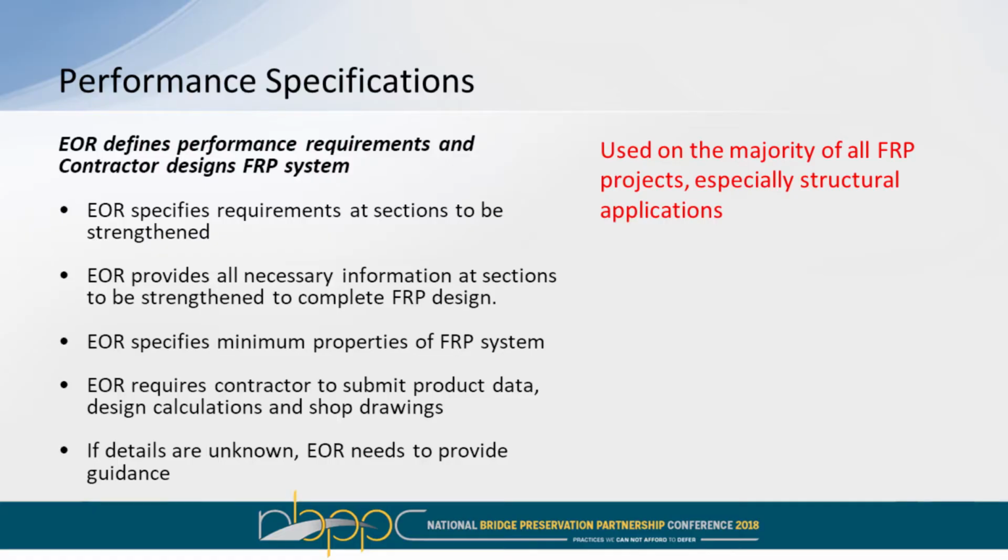Performance specs are much more common, as I mentioned. Here, you're going to be specifying all the properties and all the dimensions and all the concrete strength and the framing plan and all the other, everything that you use to determine that there was a deficiency to start with, that needs to be on the plans. And if you don't know what it is, you've got to go ahead and commit on something.